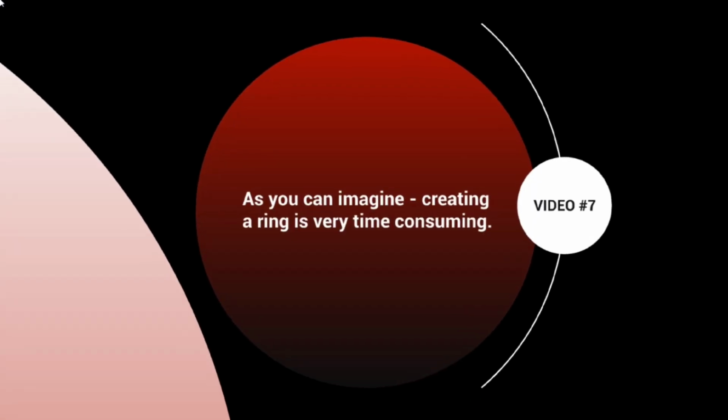So as you can imagine, creating a ring is very time consuming, especially depending on how big the ring is and how many rings there are and all of that. So it can go anywhere from a few hours to a few days to even a few weeks. And that's the reality of it, it takes hard work, but once it is set up and running, then you will begin to get better search engine ranking and you'll be able to get more exposure.